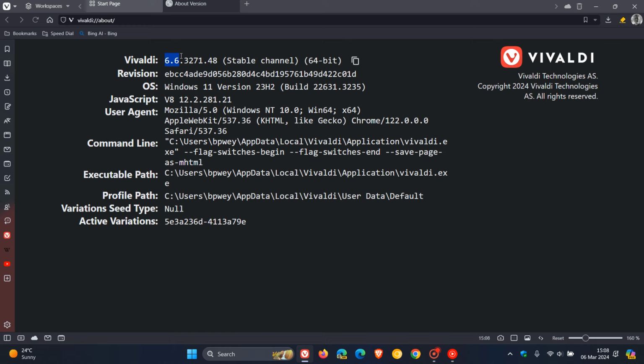And this latest release rolled out last week, and I posted on that, and I'll leave that video down below. So we're sitting on version 6.6.3271.48. So this is the first point release for version 6.6, and version 6.6, as mentioned, rolled out a couple of days ago. Now, that version upgrade and build upgrade to the browser will include a couple of fixes and improvements, which we'll look at shortly.